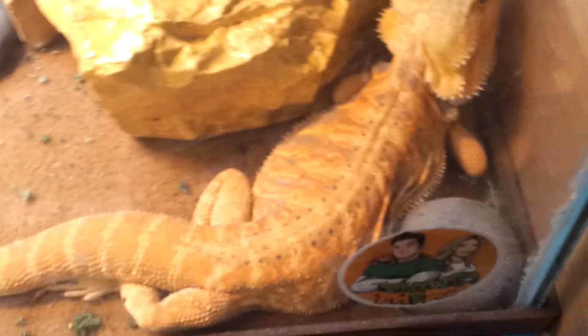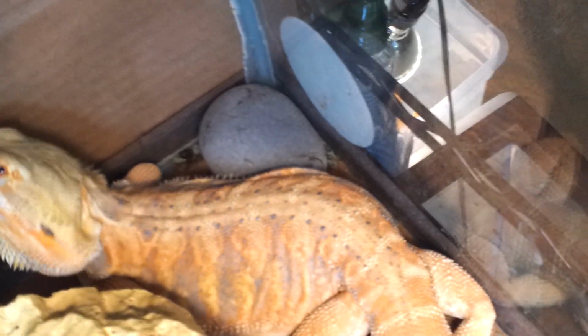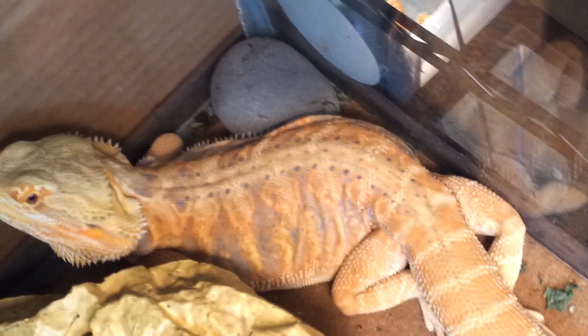Okay. And then we got Prince. He's tucked away in the corner. I think he's starting to go into a little bit of a brumation. He's been backing off on all the feeding. Still eats his salads and stuff, but he's been really light on all his proteins. Stayed all away from supers and everything. I don't know why. But yeah, he still looks really good, but he's starting to lose a little bit of weight. It's kind of that brumation stage.